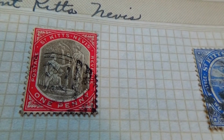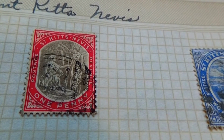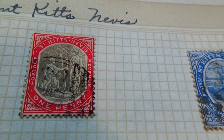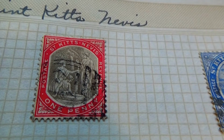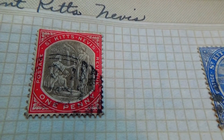Okay, in this video we have stamps from 4 different countries, some of the old stamps. We have St. Kitts Nevis, Sudan, Dutch, and Uganda. I really like this stamp. This is a 1 penny stamp.